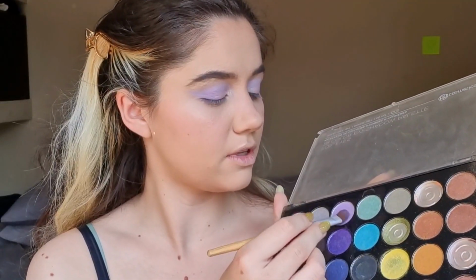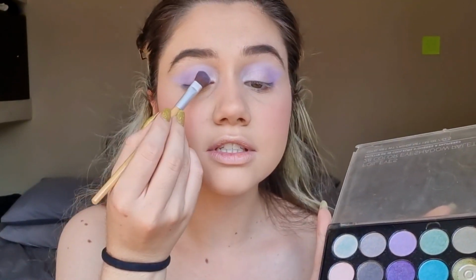I think I can up that a little more actually. I do have a shimmer palette, which I haven't used in forever. But let's pick up a little bit of purple shimmer and just help transition it there a bit.